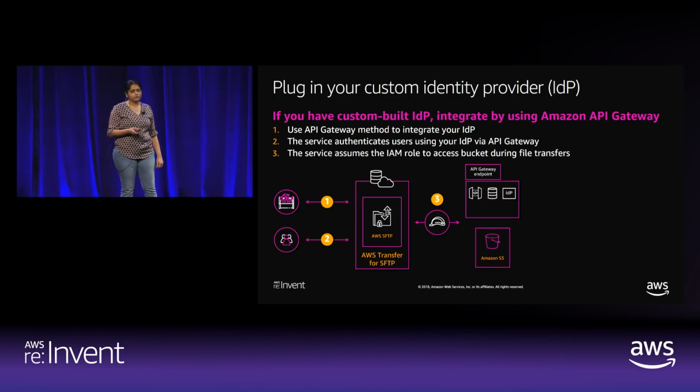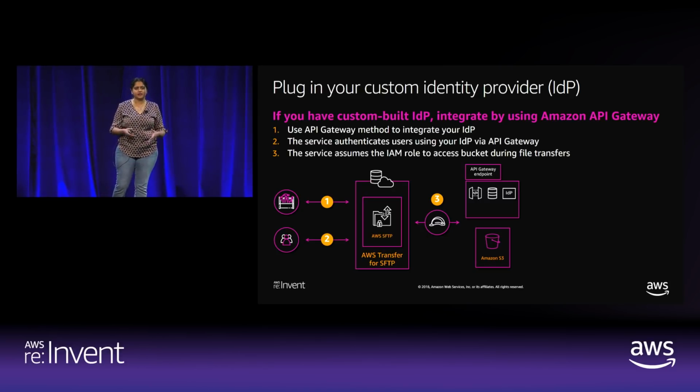Walking through a little bit of that workflow in this diagram, you'd first need to set this up, and the way you would integrate this is we'll give you a CloudFormation template with an API gateway structured in it, and you would fill that to query your identity provider. Once that is set up, when your users come to log in, we will query your API gateway method, and then we'll successfully authenticate your user. From there on, it's no different from the other method that I spoke of, where it's still role-based access to your S3 bucket.